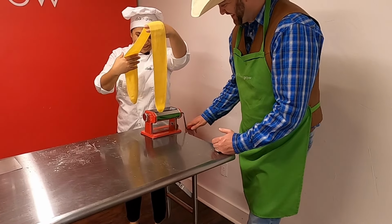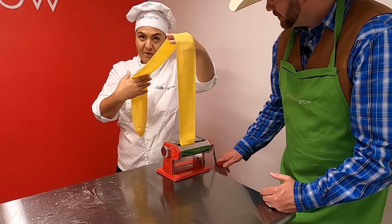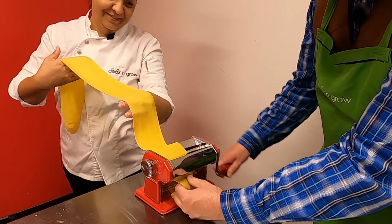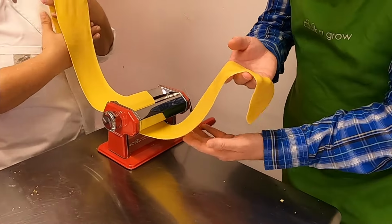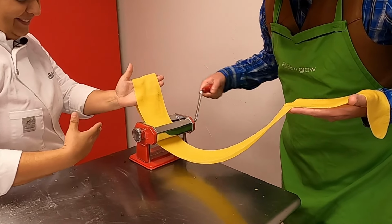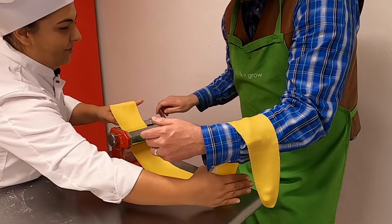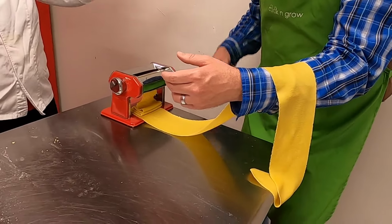Almost. Let me see. Now let's make it so it was the first time on 4, right? Okay, let's go do it again. I think it can grow more. Oh yes, then we grow when we eat it. So it's all about the growing, I'm telling you. Keeps going. This is like a huge sheet of paper. This is crazy. So you can just hang it on your arm, that's fine. And then we'll take it like that.